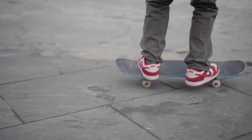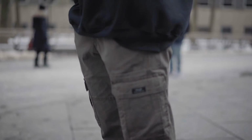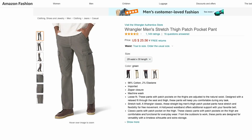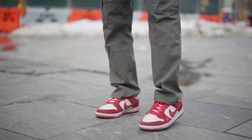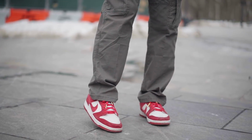Let's start with the pants I'm rocking. These are the Wrangler cargo pants that you can get for 20 bucks at Walmart or Amazon, I kid you not. This is in the dark slate gray wash. It's stretchy, perfect for skating, and has a relaxed fit that complements the chunkiness of the Dunks.